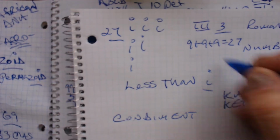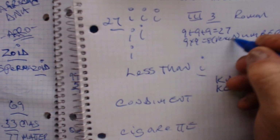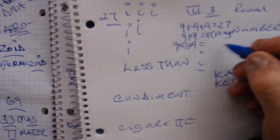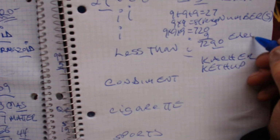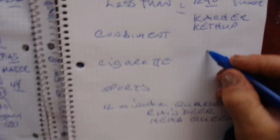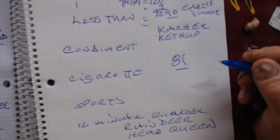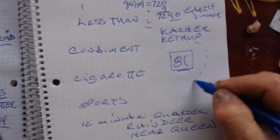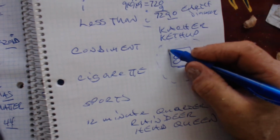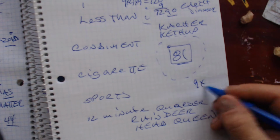Well, I is like 111, valued of 3, but the 29th letter in the alphabet times 3, okay, 9 plus 9 plus 9 equals 27. 9 times 9 equals 81, Venus. Okay, 9 times 9 times 9 equals 729, how about 7290, and that is the Earth diameter. So if that's the Earth diameter, and we know 9 by 9, Venus 81, wouldn't that be at the core? If that was the core, what would it be this way? It would be 9 times the core.